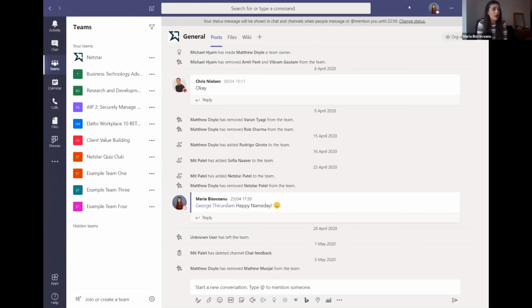But I'm also part of a research and development team where a subset of people from Netstar work on developing and improving the services that we provide to you guys. So teams can be quite varied and usually define broad topics. I'm going to walk you through the process of creating a team, what you can do in a team, participants, channels, and what happens in a channel.